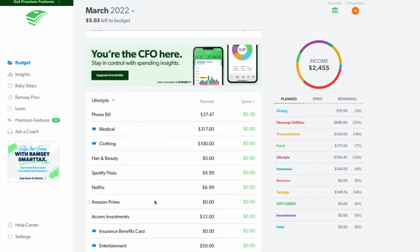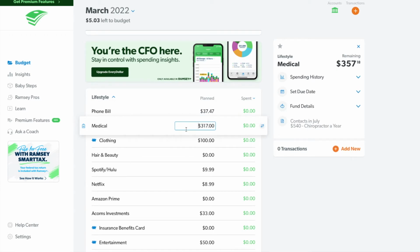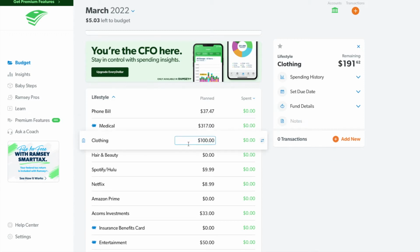Lifestyle. So my lifestyle, we have my phone bill, my medical, which includes my chiropractor, my BetterHelp, and any other medical things that come along. It is a fund, so right now you can see it's a little bit above, but I haven't been to the chiropractor in February, so this is why it's showing this balance. Clothing, I have $100 going in there, leaving $191.62.